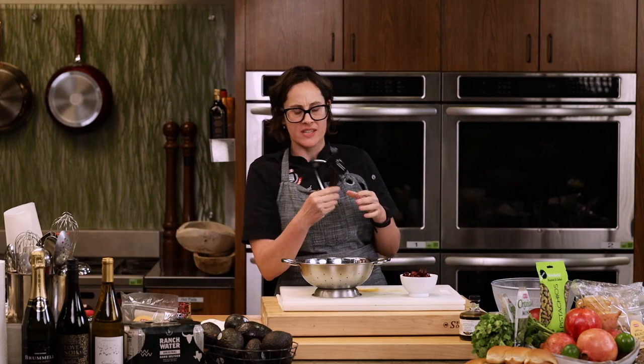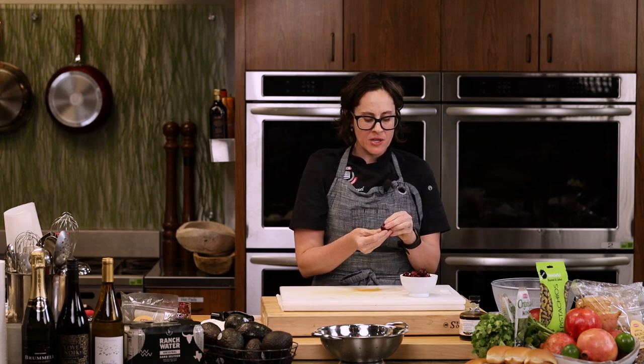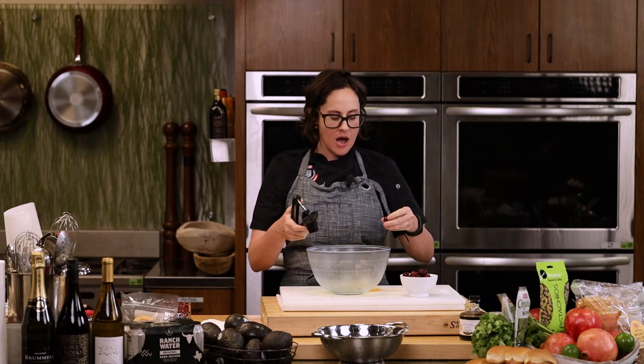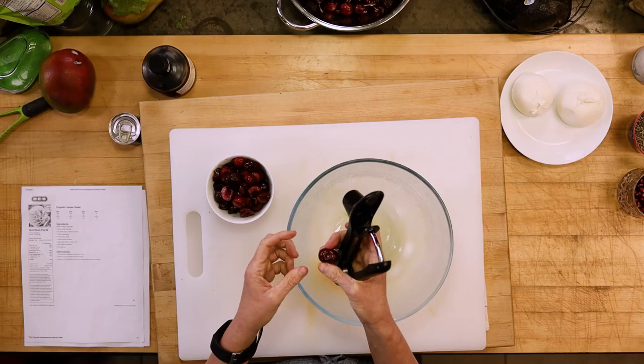Super, super easy. Does everybody have a cherry pitter? If you do not have one, I highly recommend investing in a cherry pitter. Absolutely. They're super easy. They make pitting cherries or olives super duper quick and easy. To pit a cherry, wash them, peel the stem off. And then most people, when they do a cherry, like to go through the stem part right here. Can you see that? But I don't like to do that.